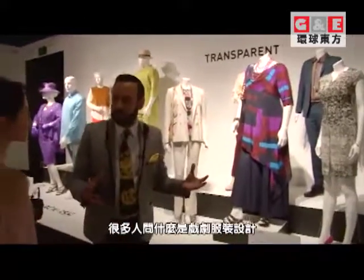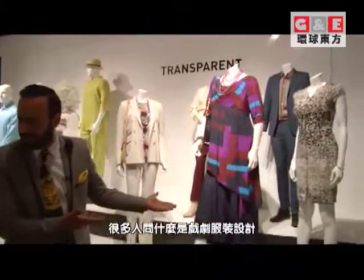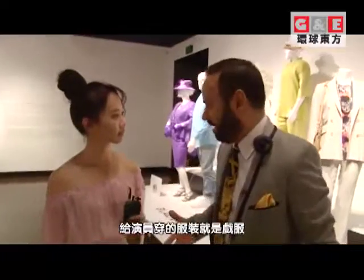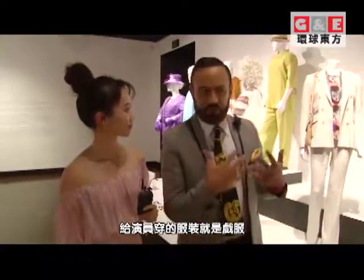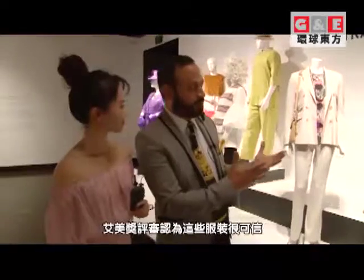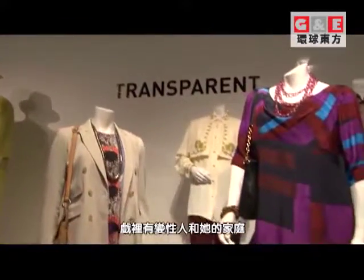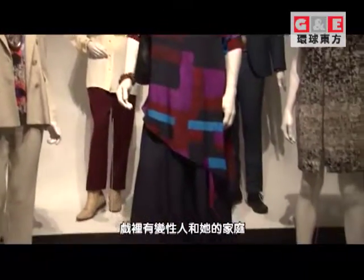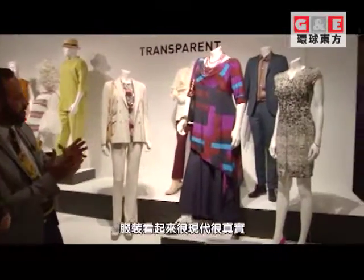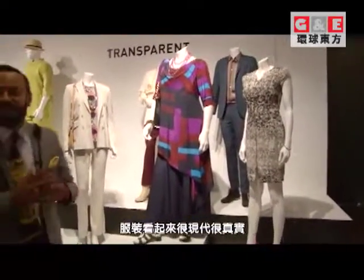Now, in terms of costume design, a lot of people wonder what costume design is about. Anything the actors wear is considered costume. Transparent won last year, and this is contemporary, so this is for now. The Emmy judges thought the costume designer does a great job of making it seem believable. When you watch the show, with the transgender character and their family, you see the accuracy of the clothing. It's very contemporary, and it works well.